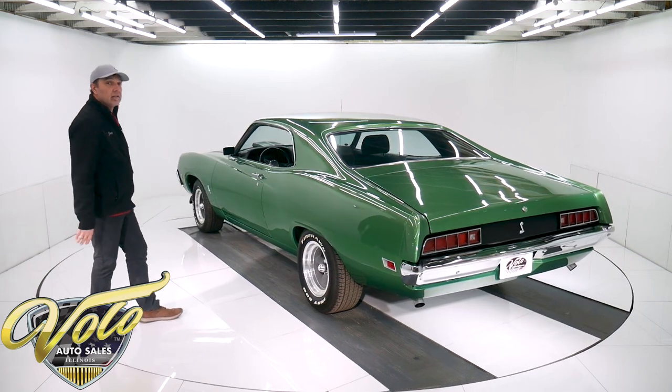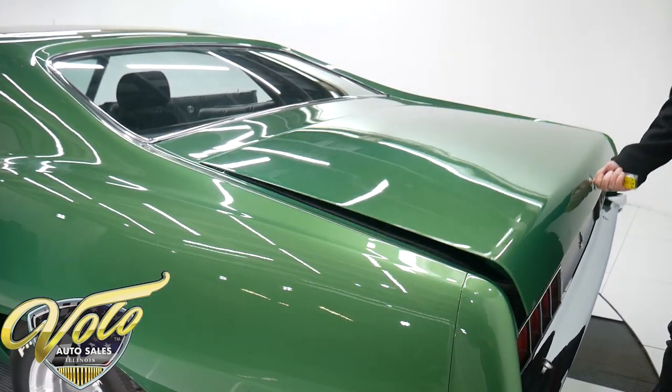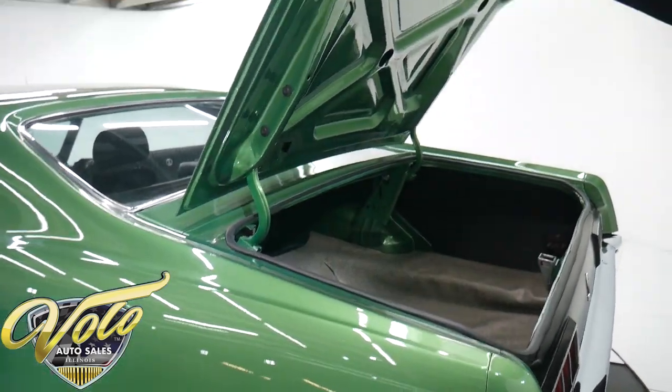So there you have it. Let's open it up and check out what's inside. All right, let's check out what's inside this big old trunk here.